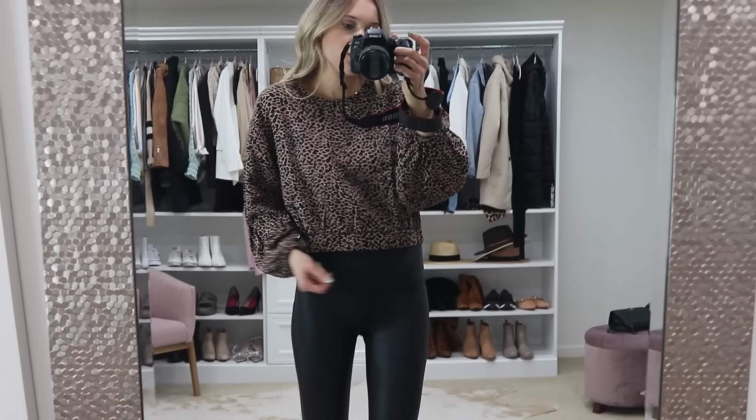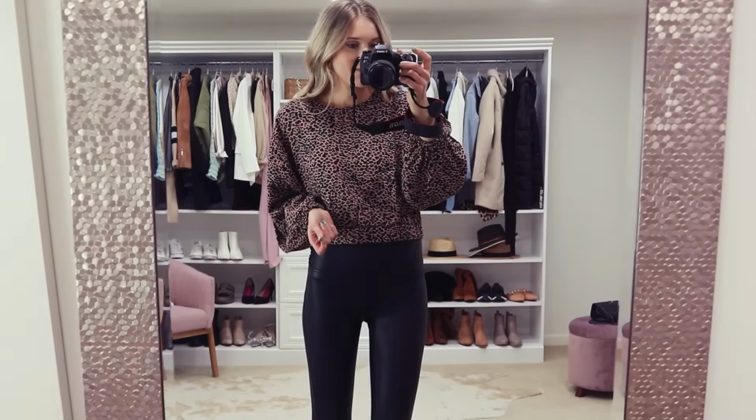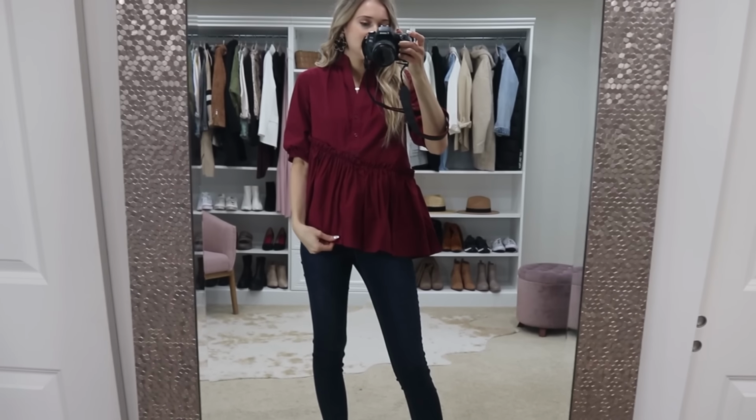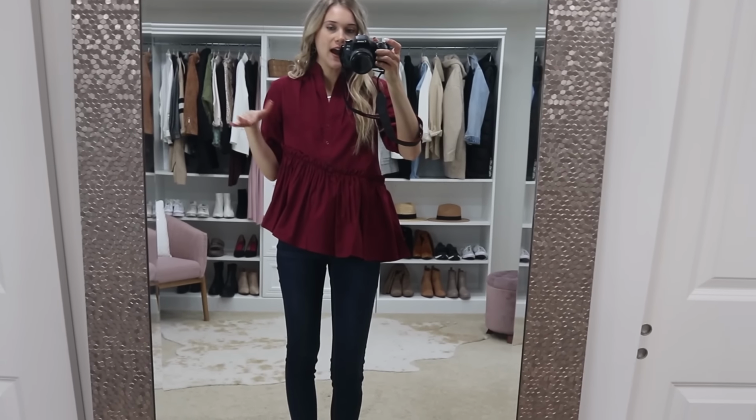And I did go with my true to size small in this. If you wanted it more fitted, you could size down one. This is like the top of my dreams. This is going to be that top that you easily can style casually for the day or work and then carry into the evening. I just love this.